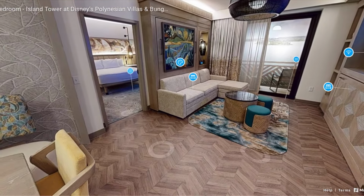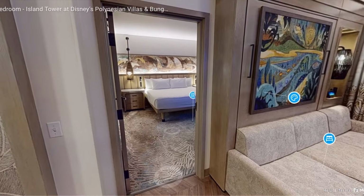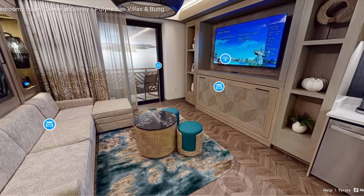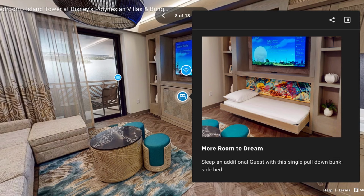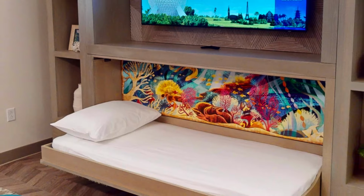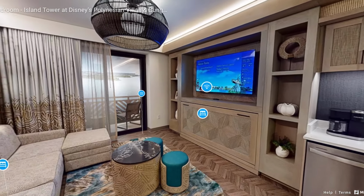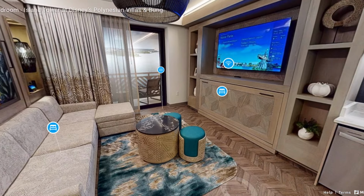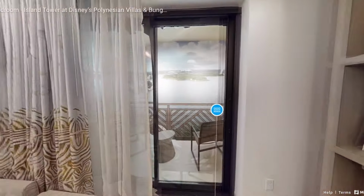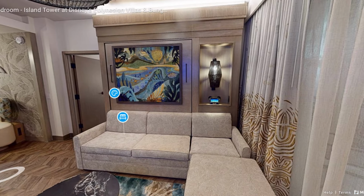And here is the main living area. You take a peek into the king bedroom. And then you got the pull-down little trundle bed there with the beautiful art. Very nice. You got the TV. You got a hidden Mickey over here in the middle with the table and the two little stools. Let's walk in more. You got the balcony. Nice lighting fixture there.